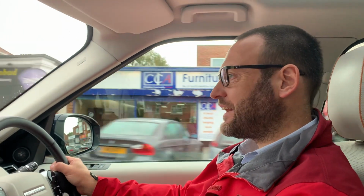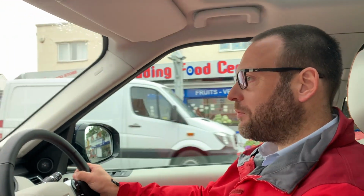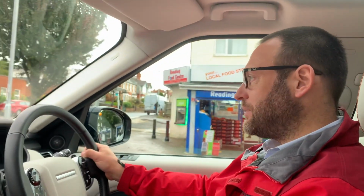Let's get it on the driveway, see how it sits on the driveway with that opening boot, and we'll get the old dog cage in, see how that looks, and then I'll take the family for a spin in it down to West Berkshire Brewery, pick up some beers.